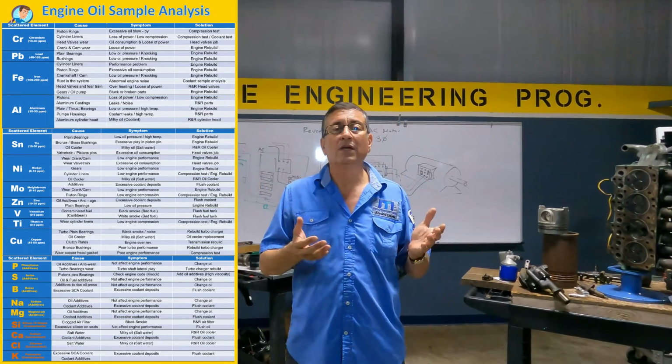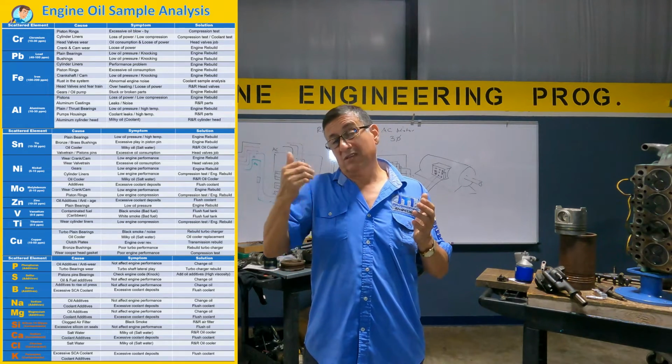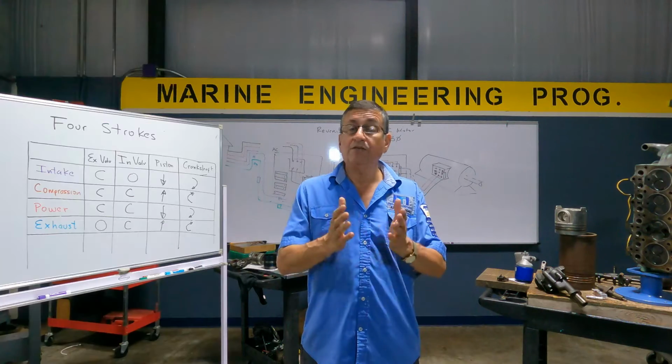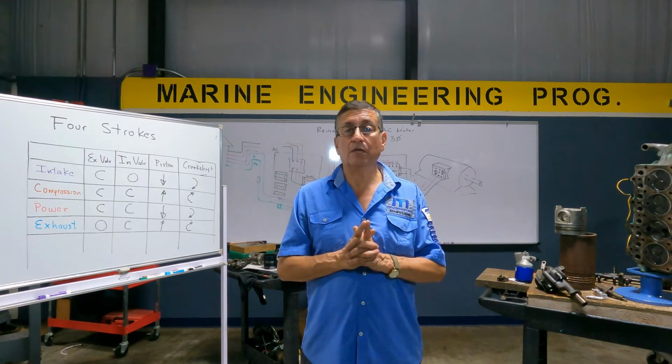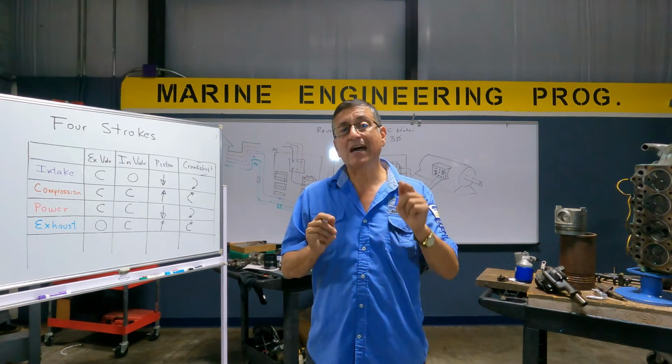And this is simple. If you check metal by metal in concentration, it's simple to analyze the problem and find the solution. This is why it's necessary, it's mandatory, to take those samples once per year in your engines and transmissions.